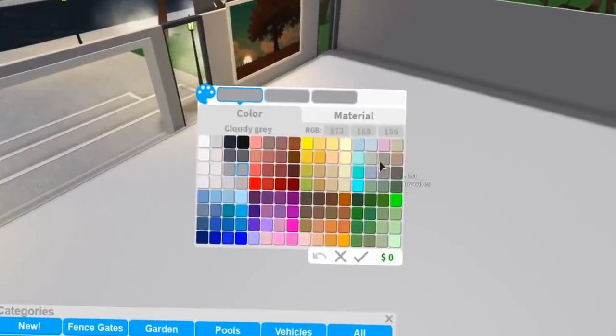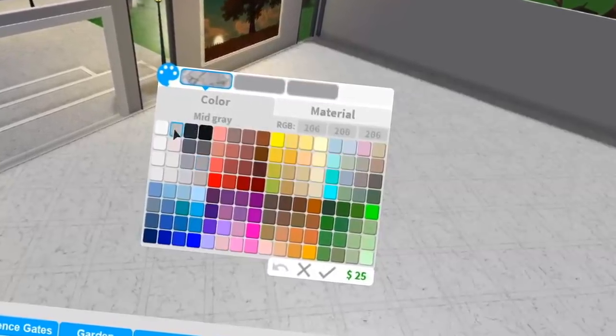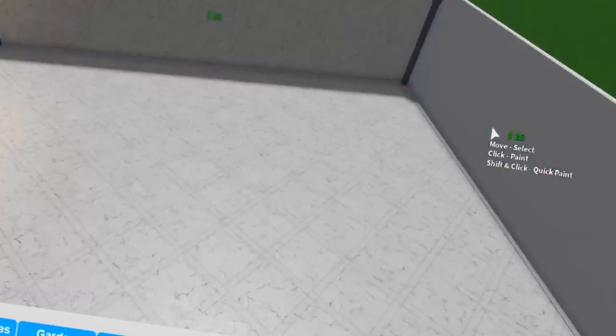For the inside of this place, of course, marble flooring. The whole place is literally marble. So we'll just do marble flooring, marble walls.